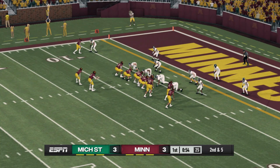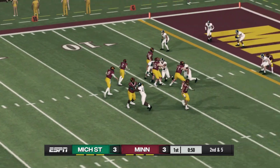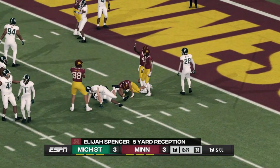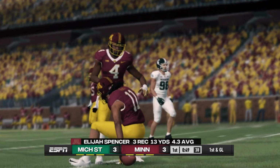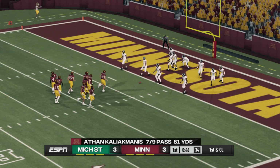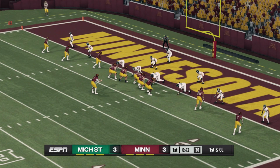Red two, green 15, go! And he's hit before it can go anywhere. Dumps it complete over the middle. So they get it out there for about 6 yards, and that's a first down. This quarterback still hasn't missed a receiver on this drive. And this is the eighth play of the drive. Five wide.